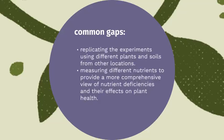Common gaps would be replicating the experiments using different plants and soils from other locations than the only one being used and tested. Another common gap is measuring different nutrients to provide a more comprehensive view of nutrient deficiencies and their effect on plant health.